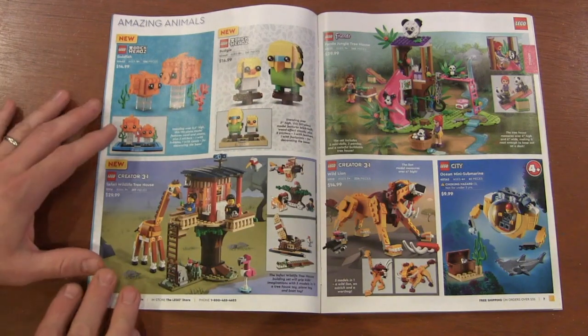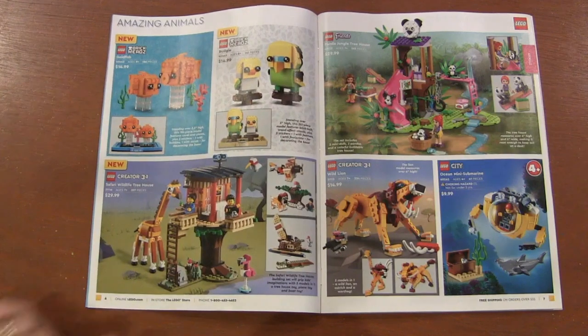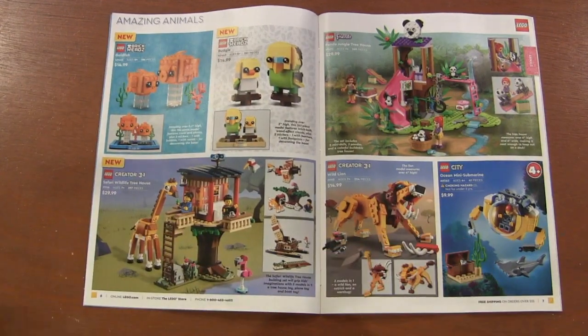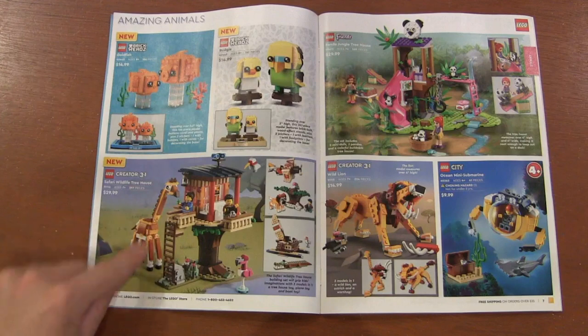And then this 3-in-1 Safari Wild Treehouse is really cool, and I actually love the third build here where you turn it into a little safari raft. I really love that build, which is kind of funny when you like the alternate builds more than the main build. But that giraffe is kind of cool.